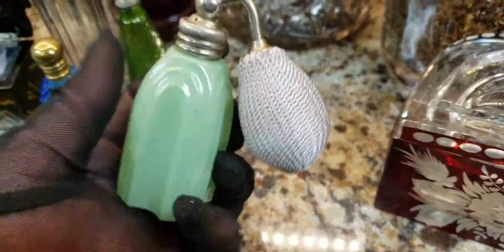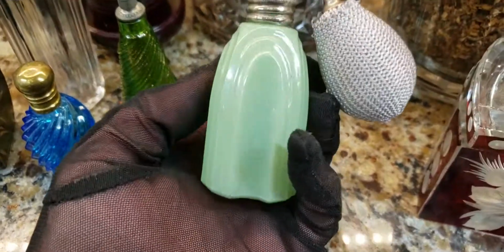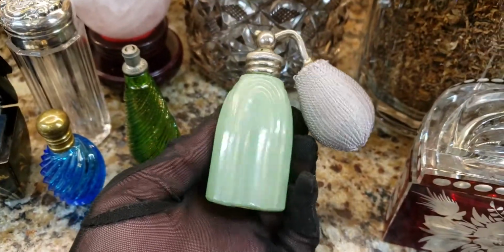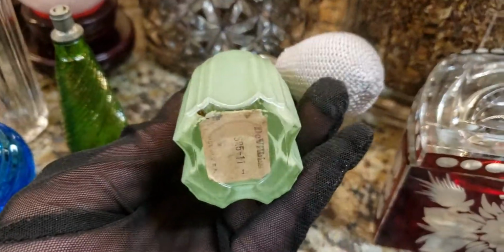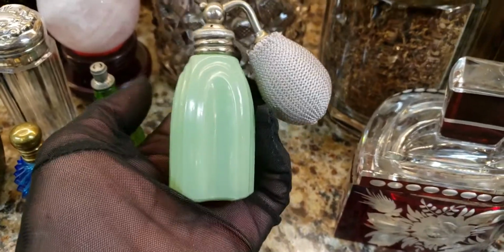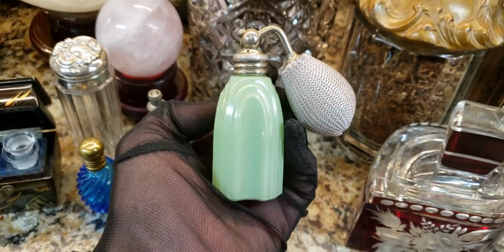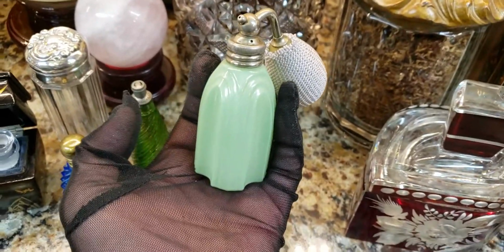This one I got today. It's a De Vilbiss atomizer bottle. And it has that gorgeous jade or jadeite color. This one is probably from the 1920s or 1930s. This looks like a grenade. Doesn't this look like a grenade? I kid you not. It's sort of unusual looking.